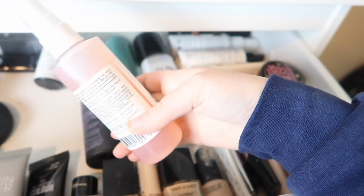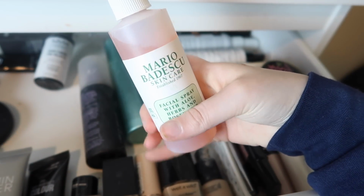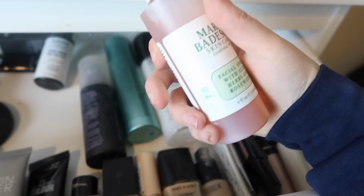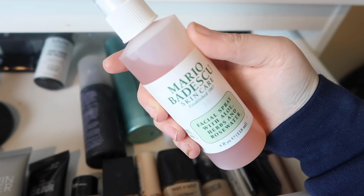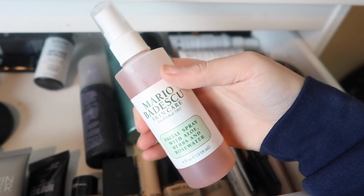I have my, ooh, I've made a mess of my drawer. I have my Mario Badescu Rose Water. I just never really use this. I do use it sometimes, but I got it from an event when I went to an event with Beauty Bay, and I just kind of don't really use it that often, but I do still want to keep it because I do use it occasionally.